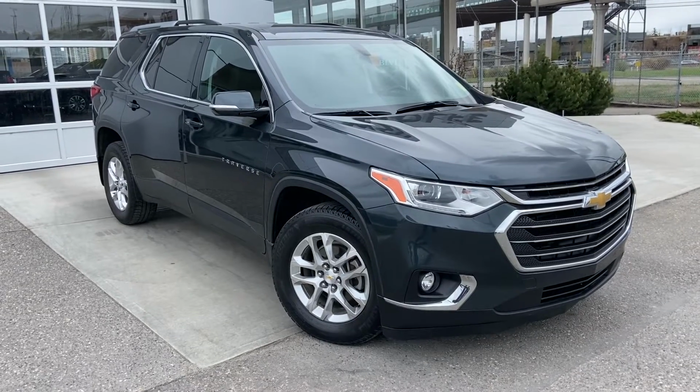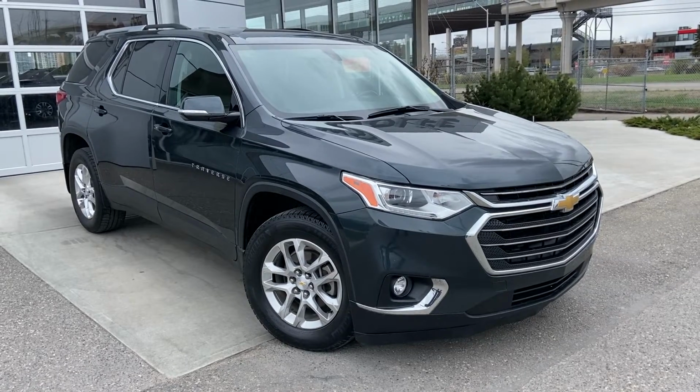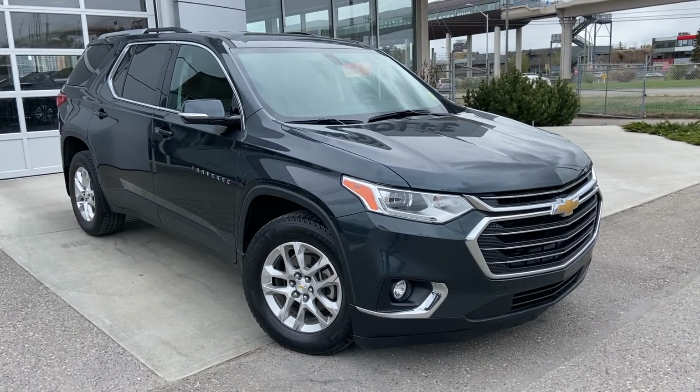Welcome to the 2018 Chevrolet Traverse LT. The LT Traverse is powered by a 3.6-liter V6 engine and mated to a 9-speed automatic transmission.